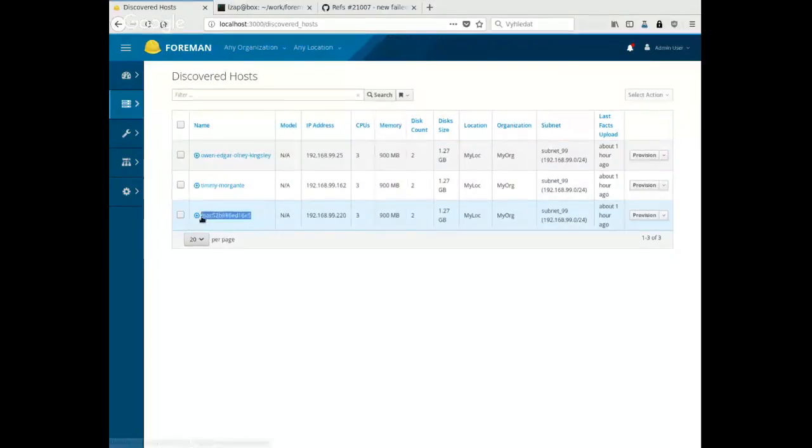So here I've discovered 3 hosts. You can see the MAC one, and the very last one is actually the old naming convention. This is the second option you can get. So every time a random name. And this one, I think, is the most useful one. Owen Edgard only Kinsley. It's quite long, but actually this is a MAC address, and there's some logic behind how the MAC address is mapped to this.